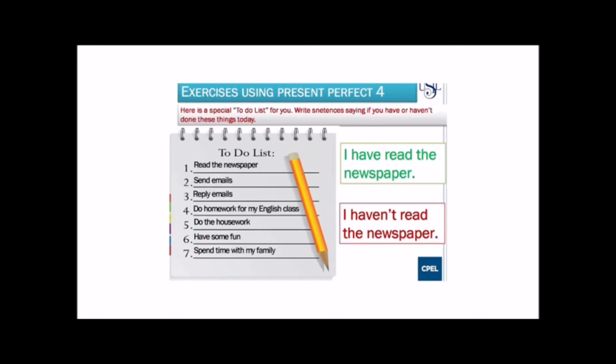This is a special to-do list. It has tasks and activities you normally do. Now you have to write sentences using present perfect to say if you have or haven't done these things today. For example, in number 1 you can say, I have read the newspaper, if you have done it. Or, I haven't read the newspaper, if you haven't done this. Is that clear? Okay, now write your sentences. Make a pause if you need more time.